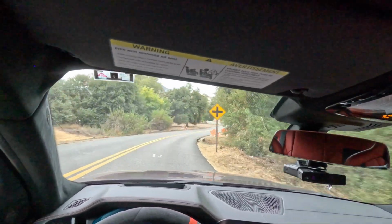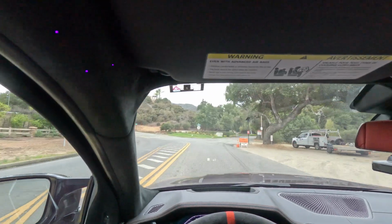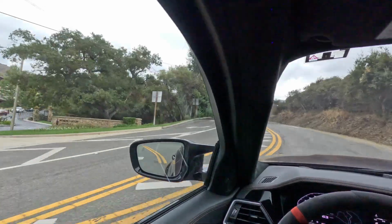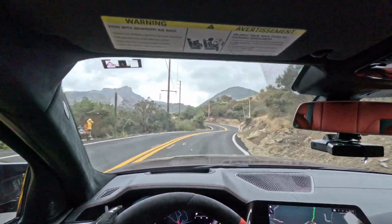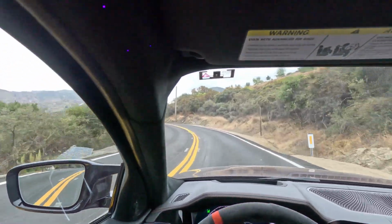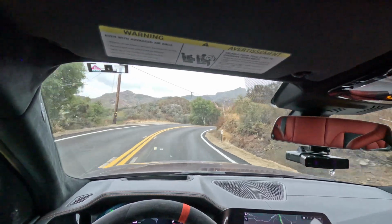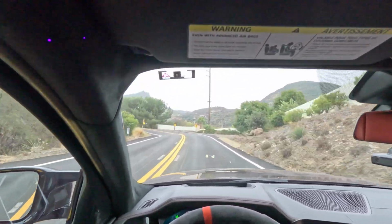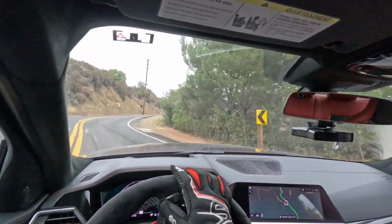The F80 was a beautiful, beautiful platform, no doubt about it. A lot of great memories with the F80. Luckily, we still kept the F82, so keeping the F82 M4 honestly was the best decision for me. I had a chance to honestly order that car the same way as I did this one.